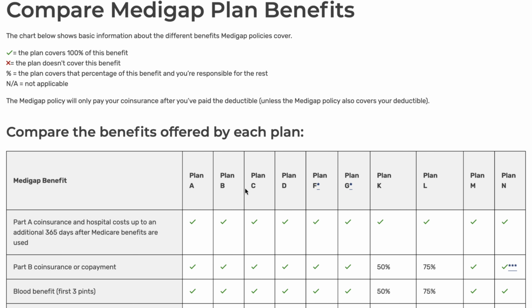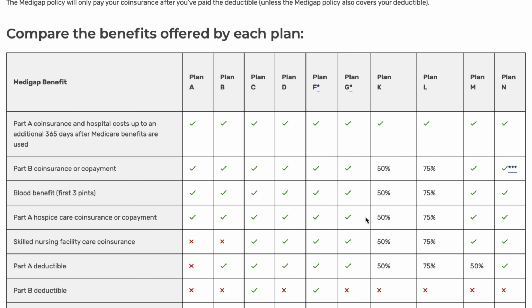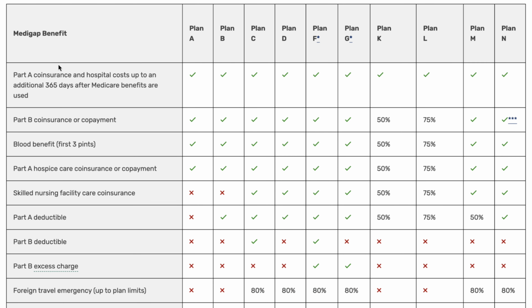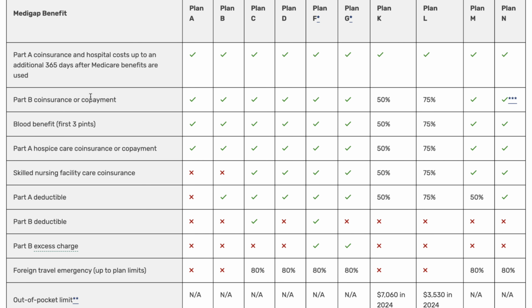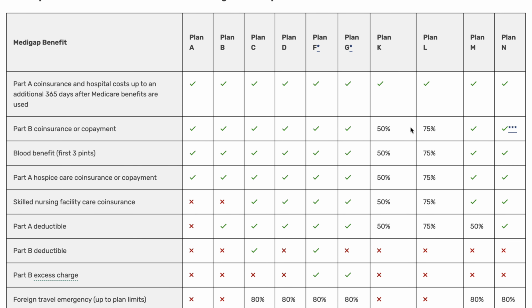So basically, you pay a little bit extra, but almost all of your out-of-pocket expenses, or possibly all of your out-of-pocket expenses, will be taken care of. So you can see that all of the plans will cover your Part A coinsurance, which is extremely helpful. All the plans will cover in some capacity Part B coinsurance or copays. Plans K and L are known as cost-sharing plans. So basically, they're going to contribute to these out-of-pocket costs, but Plan K will cover 50% of your cost, and Plan L will cover 75%, and that's just pretty much, generally speaking, across the board.